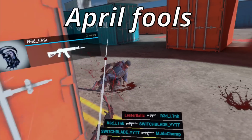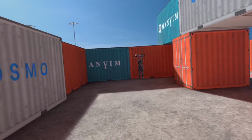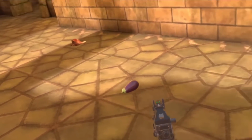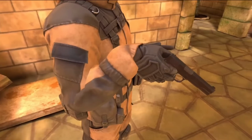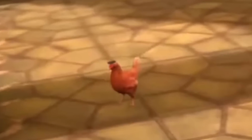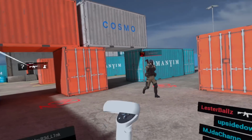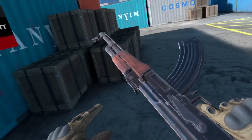April Fools. So on April Fool's Day on Pavlov, they always do some kind of gimmick. For the last April Fool's, they added an eggplant into the game. No, seriously, literally an eggplant. And when you stab somebody with it, it would make this sound and be like, boah! It was so weird. Oh yeah, and they also added laser chickens into the game. Yeah, you heard me right. Laser chickens. The map sand was basically just a meme. It was practically unplayable. You couldn't play on that map without some bull crap happening.